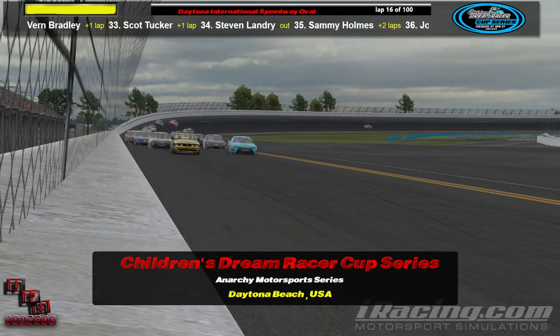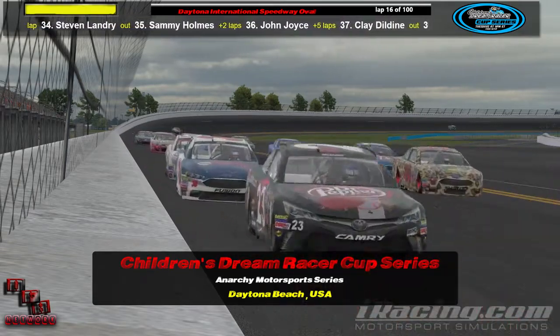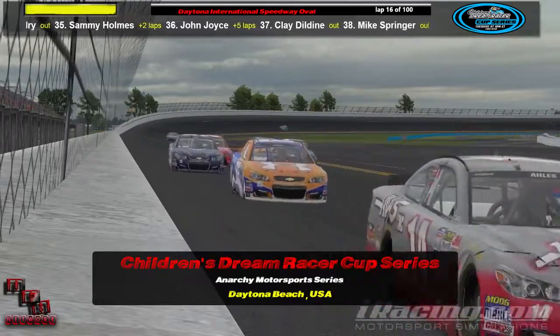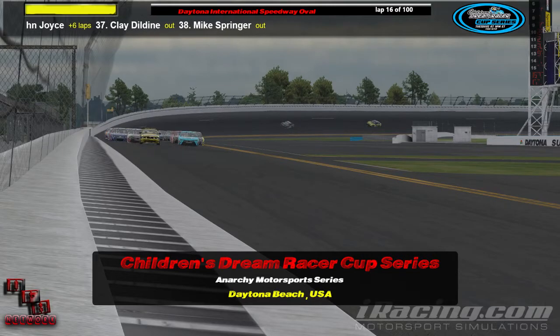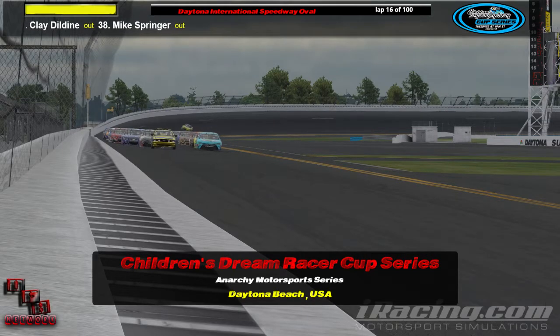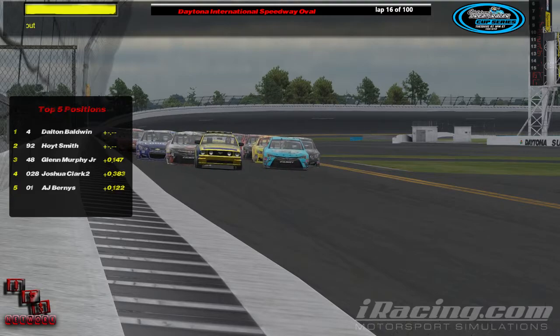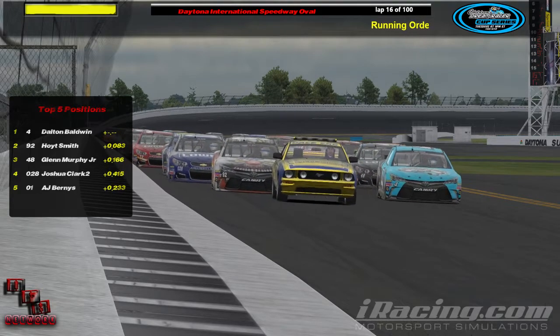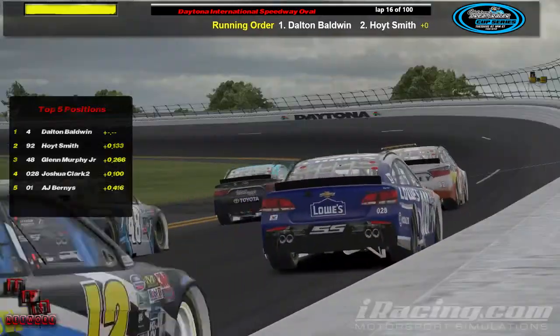Coincidentally, a little contact with the 76 of James Duke. And Duke went around and had a big massive pileup at turn 4. Here is what your top 5 looks like as they come down the backstretch. Baldwin, Smith, Murphy Jr., Clark, and Bernies are your top 5.